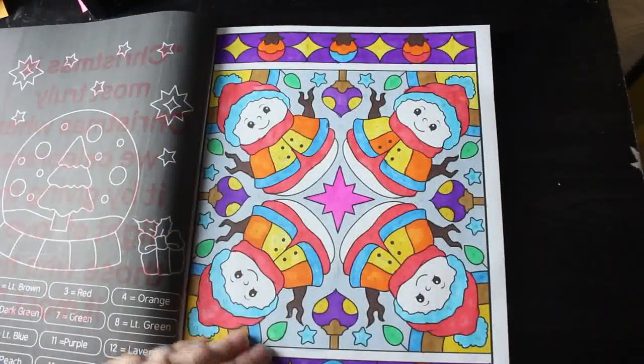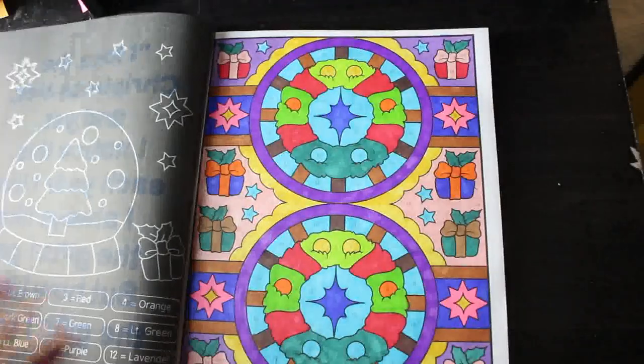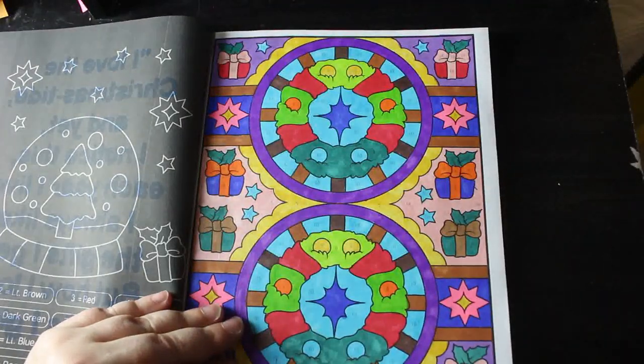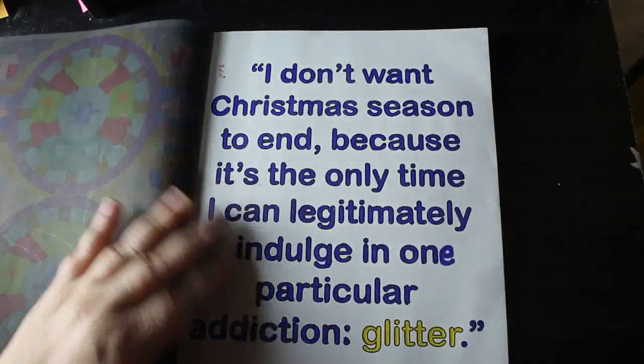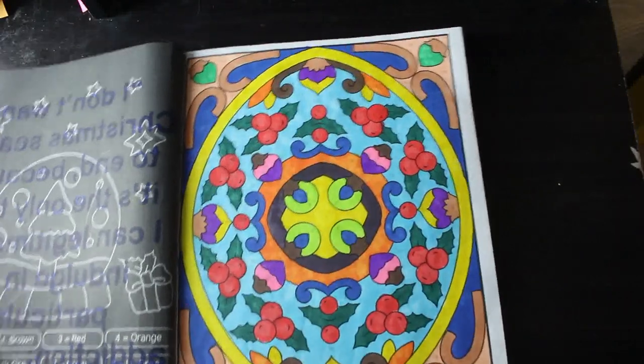I like that one. I think that one's really cute. That's all I've done in that one so far. I mean, most of the books, if I've actually coloured in them, it's one or two pictures.